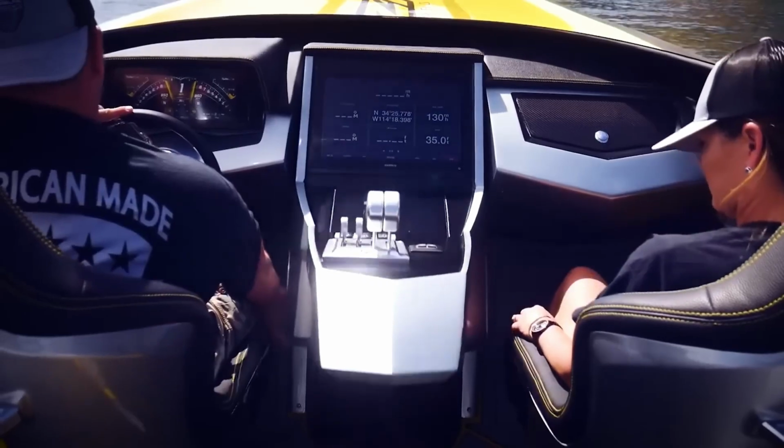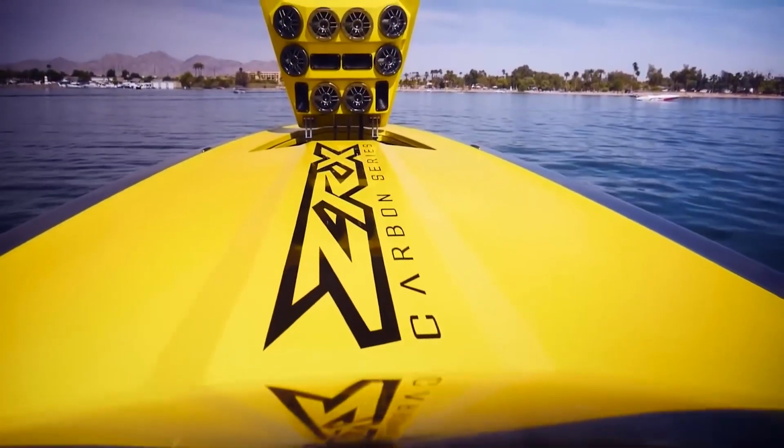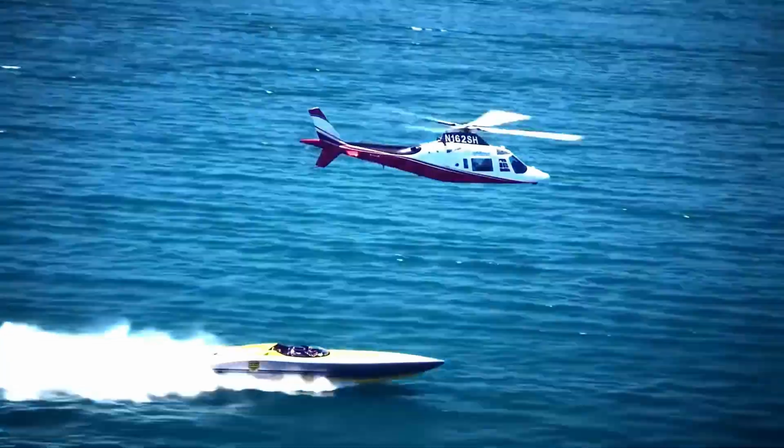You can enjoy the speed with up to 10 passengers on board, and the built-in audio system with 8 speakers lets you race to your favorite music.